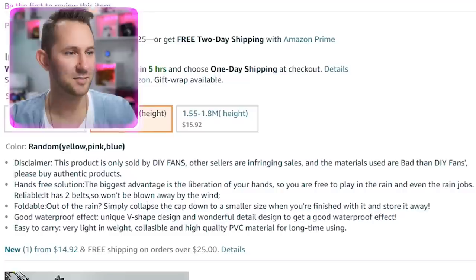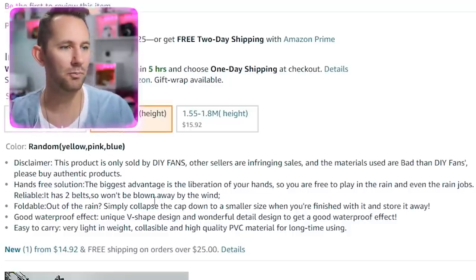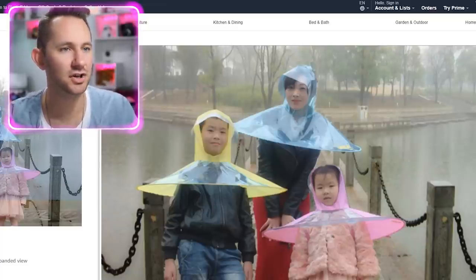Hands-free solution, you know, because jackets are not hands-free. The biggest advantage is the liberation of your hands. So you're free to play in the rain and even the rain jobs. That just sounds pervy to me, dude. Reliable. It has two belts, so it won't be blown away by the wind. Two belts? Oh my gosh, it's under their arms. So straight up, they can parachute. I can't, dude. I literally can't.